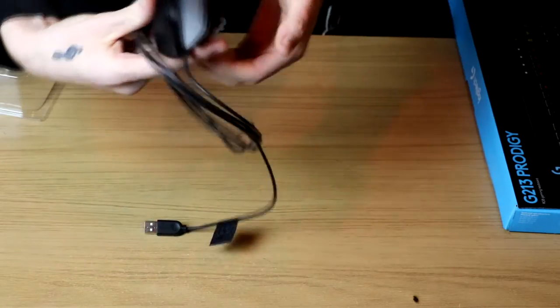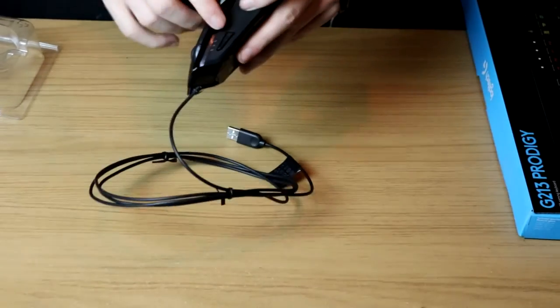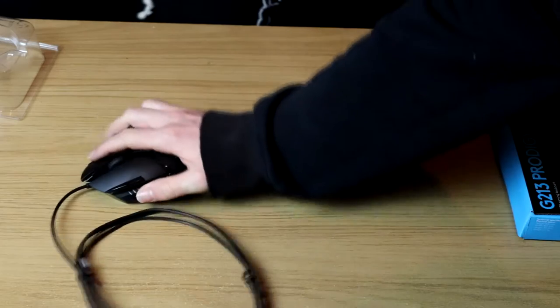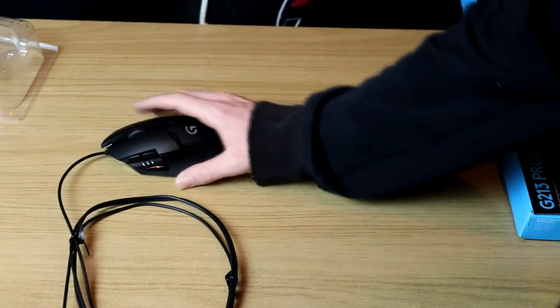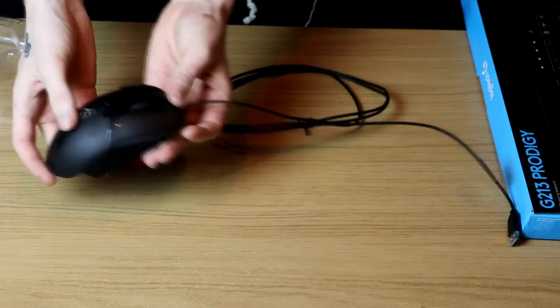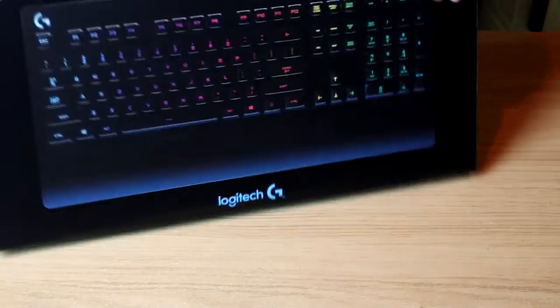Ooh. This has 8 programmable buttons on it. Right, I don't see the 8 buttons. 1, 2, 3, 4, 5. What's inside this? Might be weird. That's 5. Yeah. There's the mouse. Very nice. Right. Onto the keyboard.